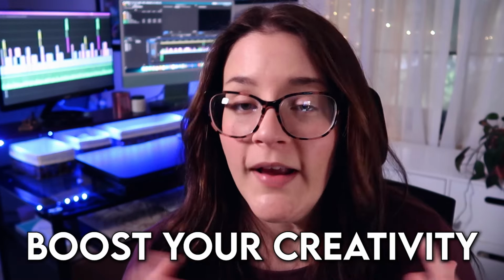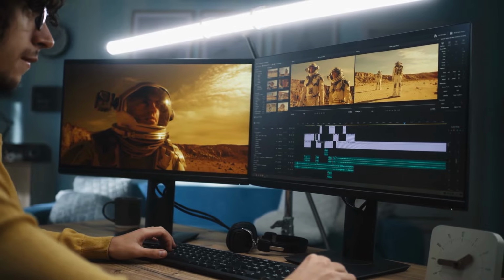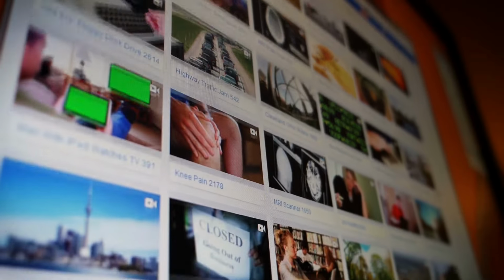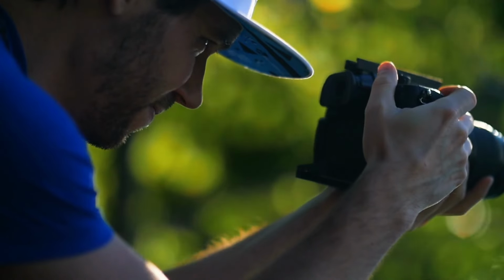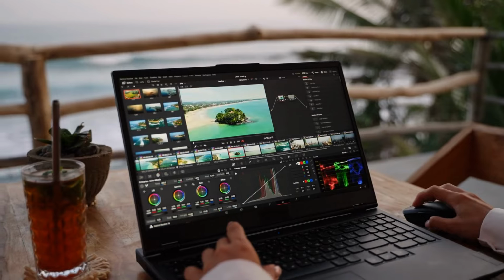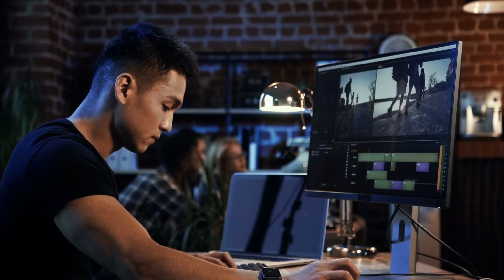And if you are struggling with creativity on your end, I would highly suggest you don't even have to create your own channel, but find ways to boost your creativity in ways that work for you. Maybe that is editing videos in different genres, or just finding stock footage online to edit, or going out and shooting just some random B-roll of things and editing it together, or maybe learning a new technique that you could then practice. It's really important that we keep our creativity level high. So whatever works for you.